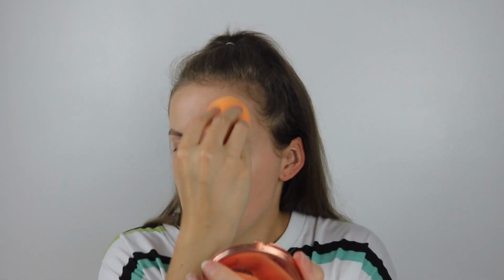I like this foundation, but I much prefer a full coverage foundation. This would be on days where I'm having a bad skin day and I just want to cover some redness, or if I don't want to go out the house without any makeup on, then this is what I would put on.